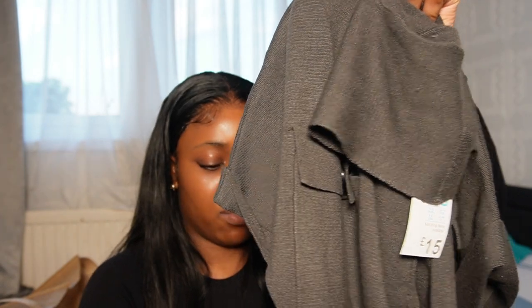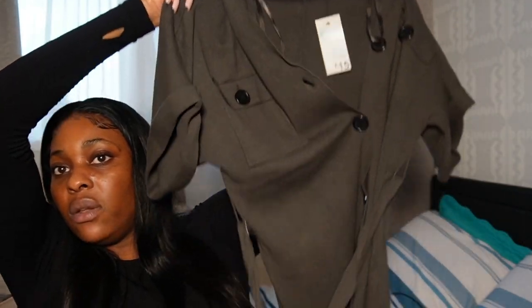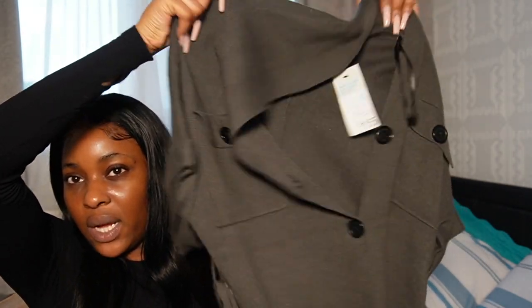This is like a nice tie up. I don't know what type of top this is, but it's a tie up. You tie it. It was just giving me grown, you know? And I thought it'd look nice with the boots and some leather trousers and stuff. This is how it looks, and this is the strings that tie it together. When it's on, it looks cute. So yeah, that's that.